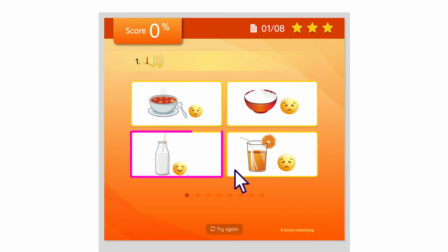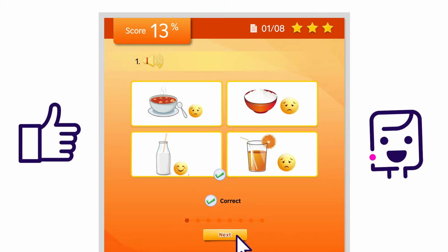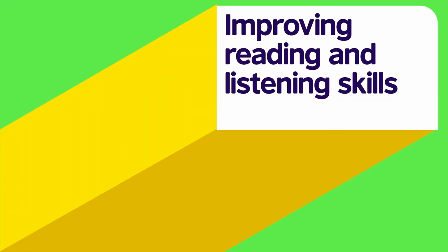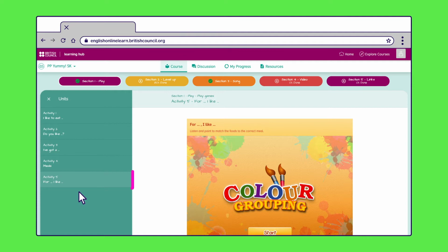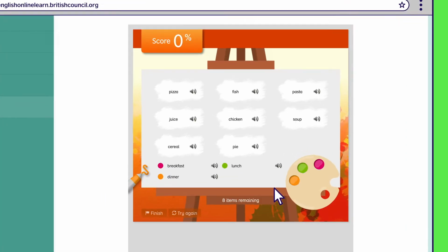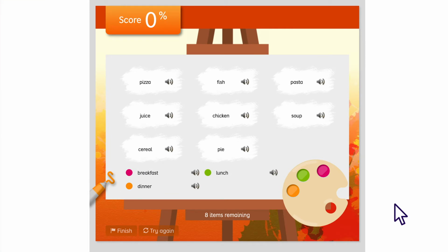Your child then needs to decide which of the 4 pictures best matches what they've heard. Now let's try the colour grouping game, designed to help your child improve their listening and reading skills. Here, your child needs to group words associated with certain meal times. By clicking on the speakerphone icon, your child will listen to the narrator say during which mealtime they eat certain foods.